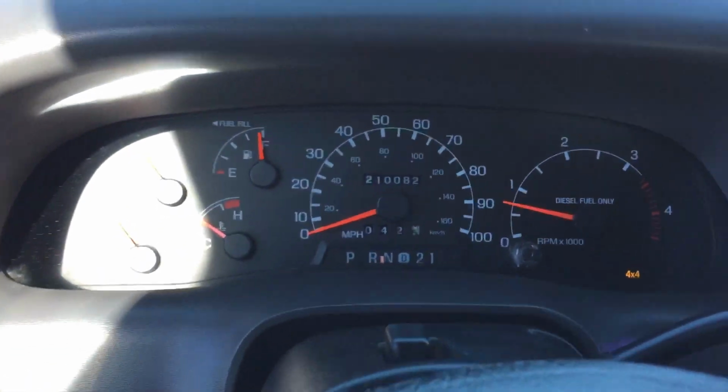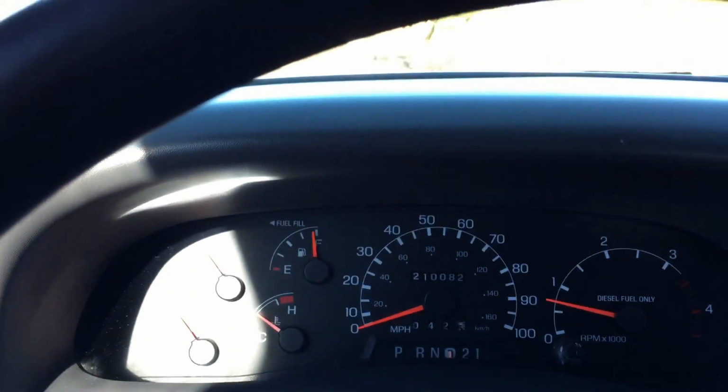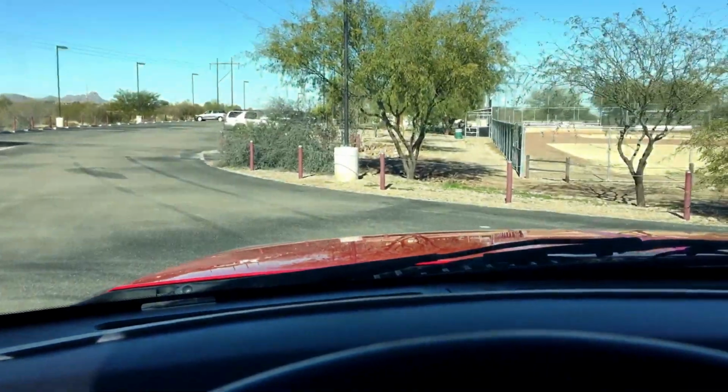Nice. All right, 2-wheel drive. Let's go for a ride. All right, this truck's on a salvage title.